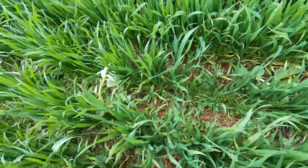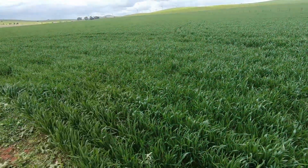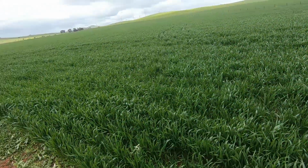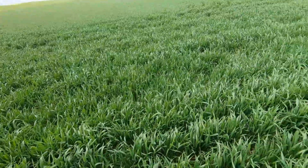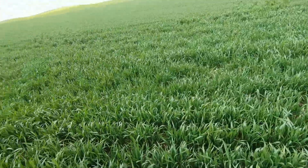So this has had the broadleaf sprayed out and a fungicide on it, and that's it. We'll shut up the gate here till harvest unless we have a super, super wet spring and for some reason we need to come back with another fungicide or something like that. But yep, about a third of the wheat looks like this here at the moment. We'll have a look at the rest of it in a minute.